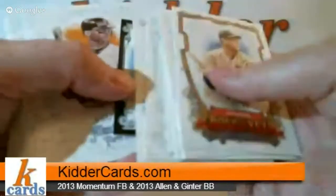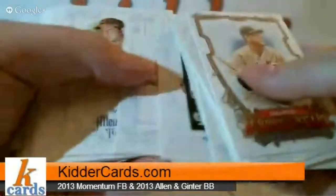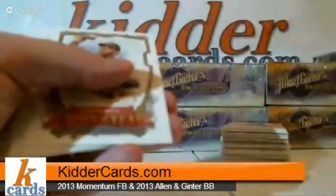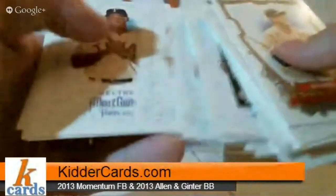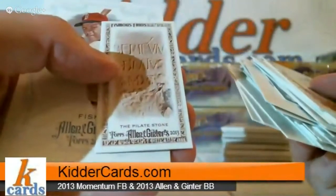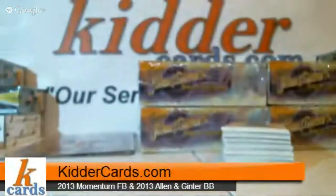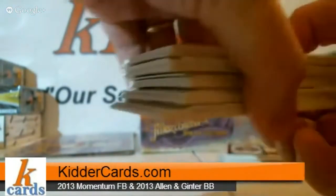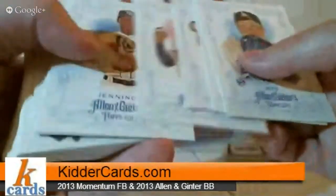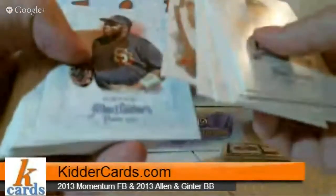Blackboarded mini Rollins. Rios mini again with the White Sox. Hayward across the years. The Palate Stone. Okay. And Carlton Fisk. Ryu rookie, the Dodgers. Wynn with the Indians, mini. Ruth across the years.